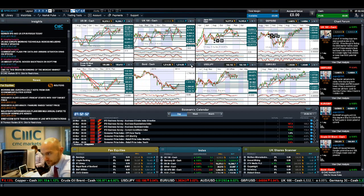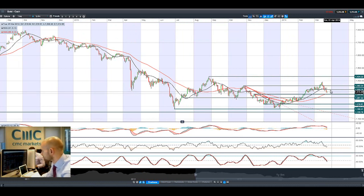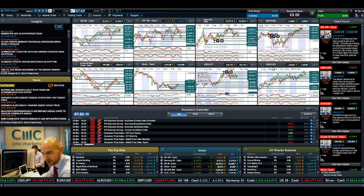Looking at gold, you'll be able to see we actually had a really bad day yesterday, I think, as some dollar strength returned into the market. So we're now actually below that support at 1332, and the next potential support is at 1295. But quite a negative day yesterday. And I can see that there has been quite flat markets in some of the FX markets as well overnight.